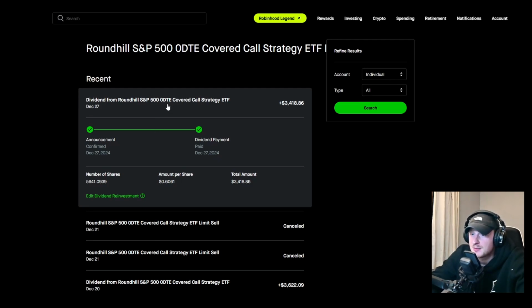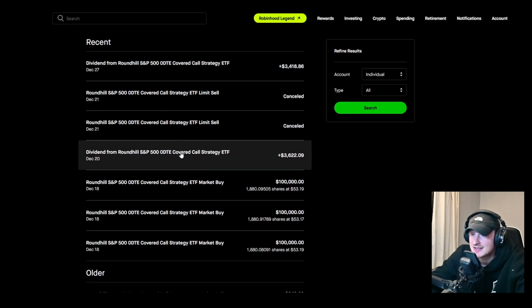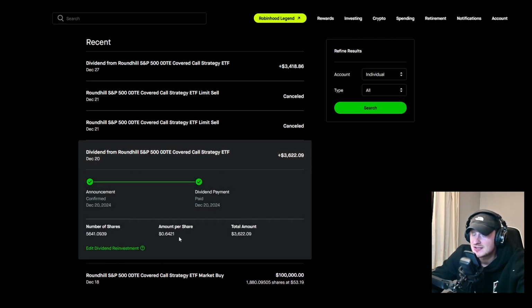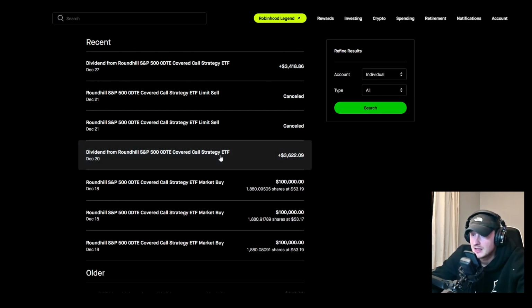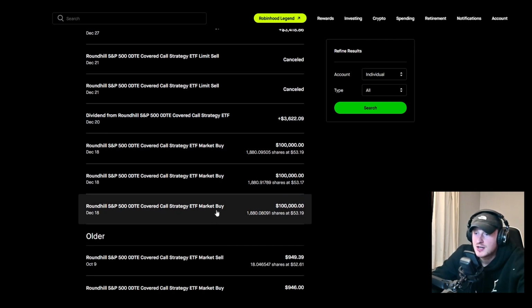So the fact that they were able to pay out 60 cents for this round of dividends, as well as the one prior, because they also paid 64 cents the week before that, and that dividend amount is $3,622. And then you can see here on December 18th, I bought 3 tranches of $100,000 each.